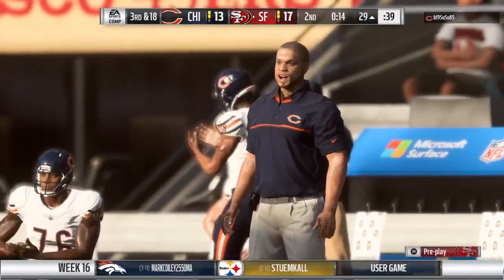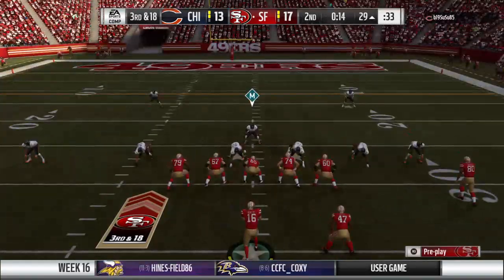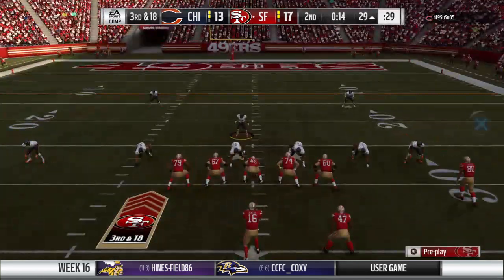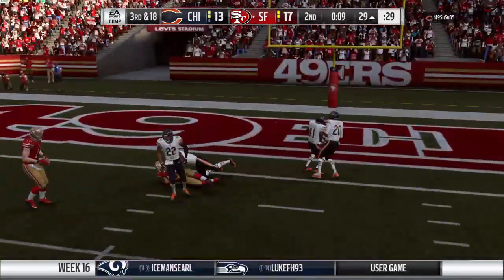The chance of wasting this great starting field position, a real threat. This is 3rd and long. Now let's go. Green 39. Green 39. Now on 3rd and long, they'll look to throw. It's going to be caught.